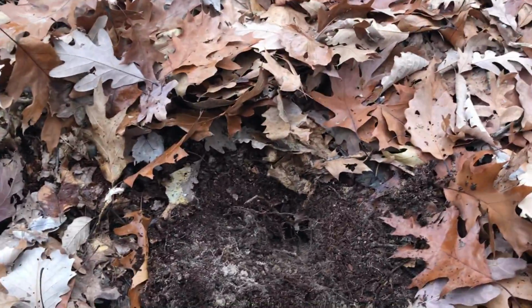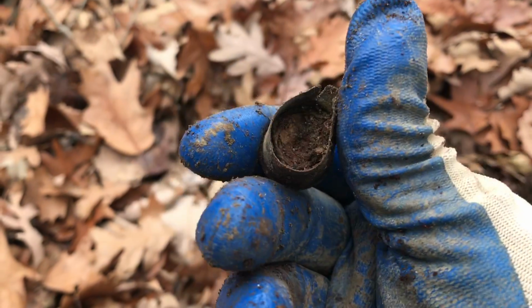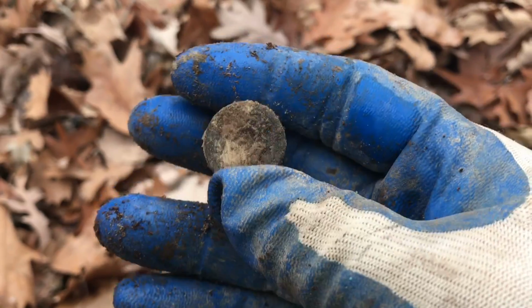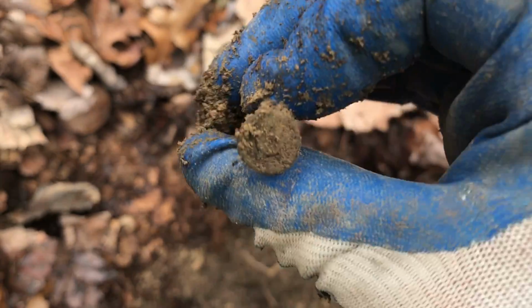Let me turn this off. If it's anything decent, I'll show it to you. Shotgun shell. Okay. Found a rifle casing. Not having too much luck.